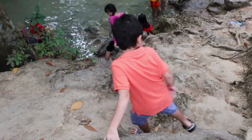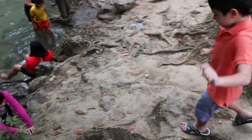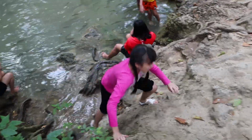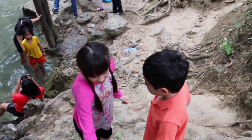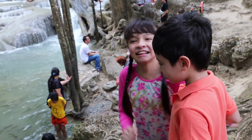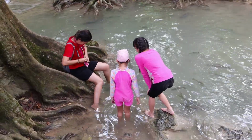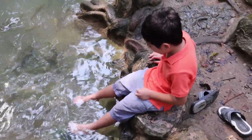You gonna go see the fish, Skyler? Yeah. See a bunch more fish down there. Careful, guys, it's really steep. We can't feed you any snacks. It says no feeding monkeys allowed. You're a monkey too. Oh yeah. Oh, I can't get any snacks. Even at the waterfall, still getting lots of fan photos. We're very popular in Thailand. Skyler, are they nibbling your feet?